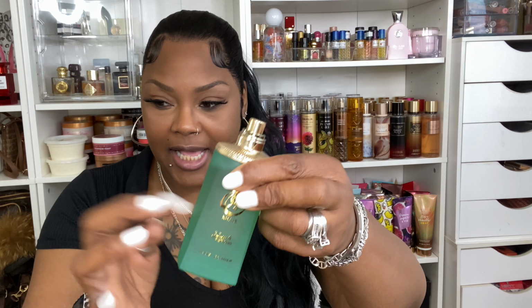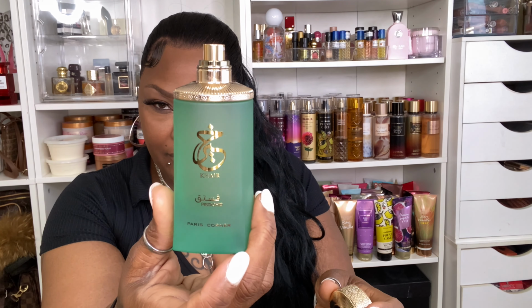If you can see, the bottle is beautiful. It's gold. Look at this. The top is not weighted like that, but it's cute, okay? These are glass bottles right here. This bottle is beautiful. This is what she looks like. Now, I want to go ahead and spray her. I'm going to spray her right here, that way I can smell her.